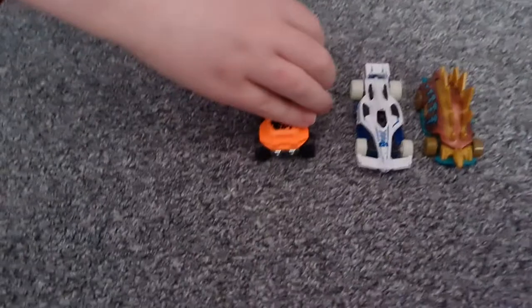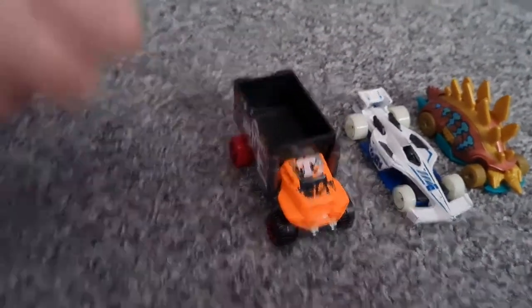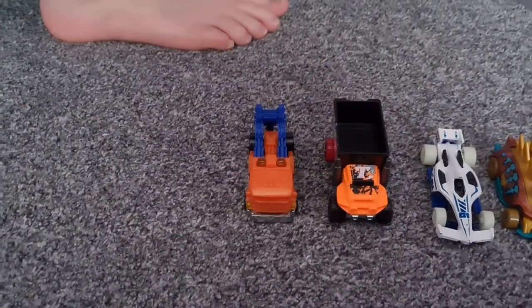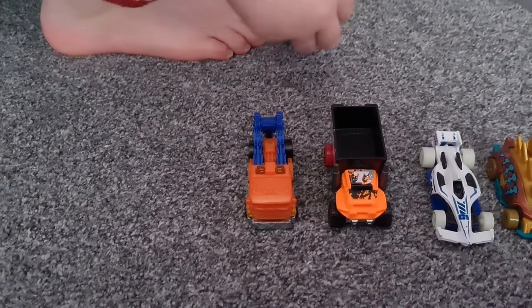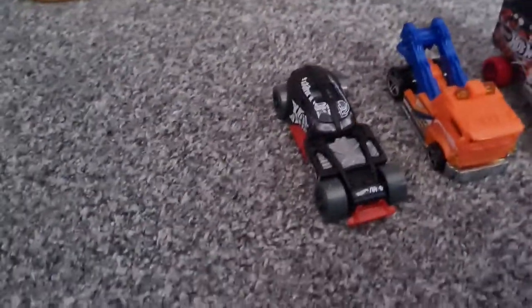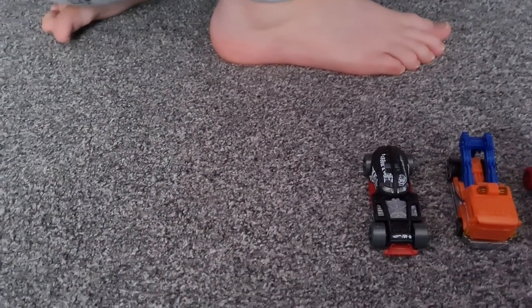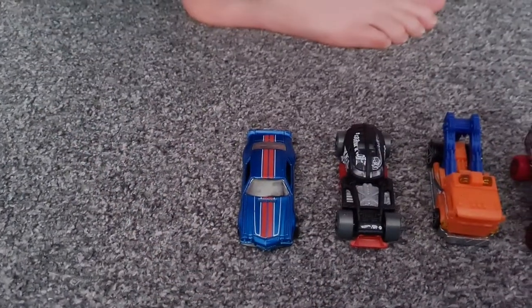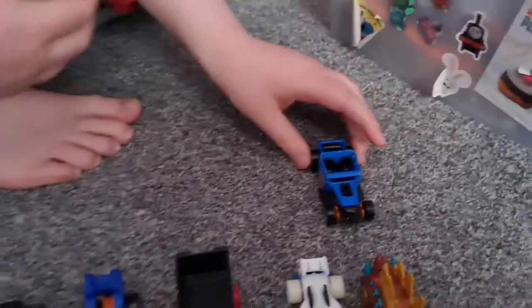Baja Hauler. That one's bright. Heavy Hitcher. Come on, faster. Concept 50, that one. Hot Wheels 50 concept. '70 Camaro. Blue. Bone Shaker.